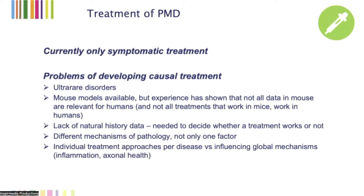So there is only a symptomatic treatment, so treatment of spasticity, for example, treatment of scoliosis, helping with communication, a good wheelchair, and so on. But there is no causal treatment yet, and as you all know, it's an ultra-rare disease. We do have mouse models, which is an advantage, but experience also with other disorders has shown that not all mouse data are relevant for humans, and not all treatments that work in mice work in humans. We have a lack of natural history data, and that is about to change, but still we need a lot more information. And we also added patients from our center to the CHOP natural history study, and those are really needed to decide whether a treatment works or not.